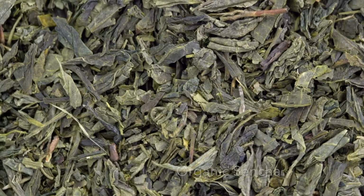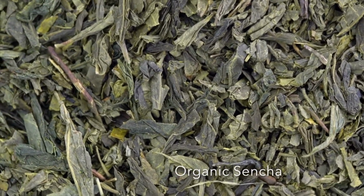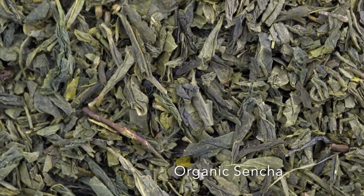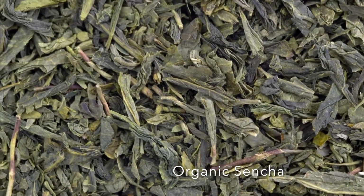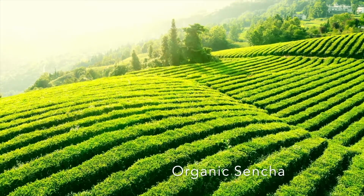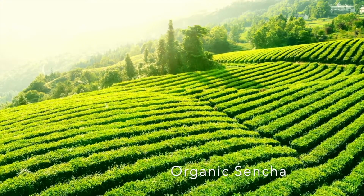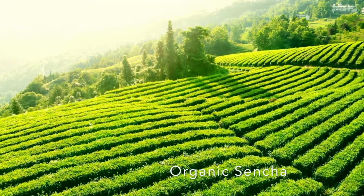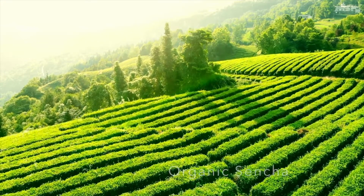First up is Organic Sencha. Sencha is a green tea and is the base of Organic Cheerful Tea. Sencha is full of antioxidants and vitamin C. Sencha is also an energy-boosting green tea with a caffeine boost that won't give you that coffee crash. The caffeine in green tea is more sustainable energy and lasts longer than a typical cup of coffee. Additionally, Sencha can provide relief from inflammation and even help lower your cholesterol.